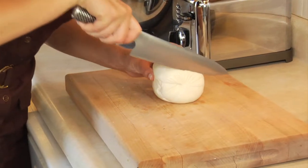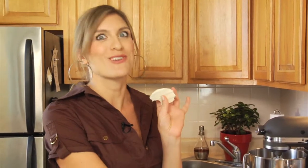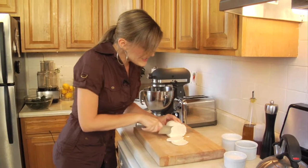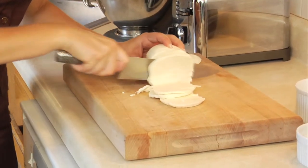The next step is to get the mozzarella all ready. And of course you have to taste it to make sure it's good. It's good. So I'm going to slice this as thin as possible because I really don't want it to weigh down the pizza because we have such a thin crust.